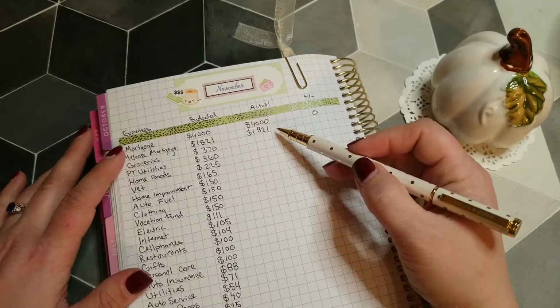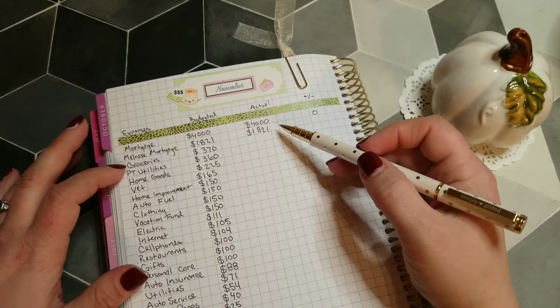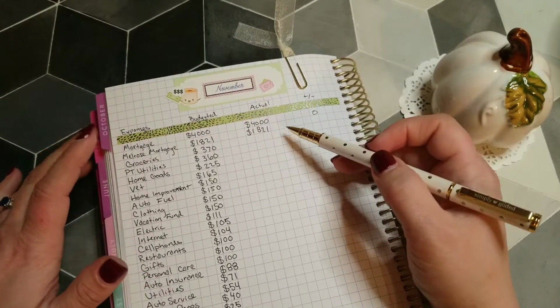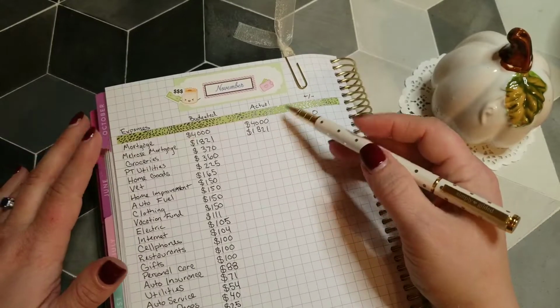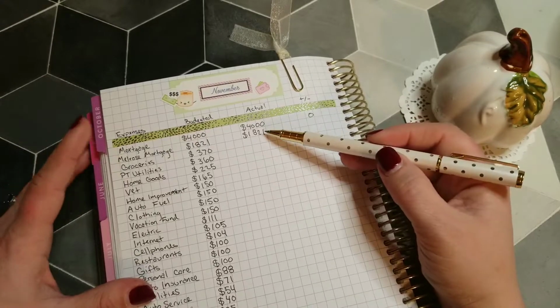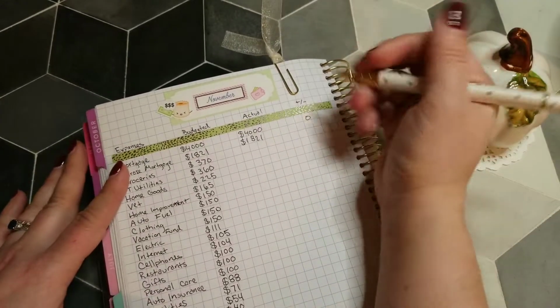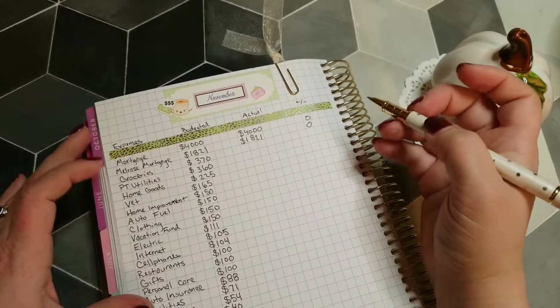And yeah, that one's further along in the mortgage, so it's not as bad, whereas my house that we bought like 3 years ago, more is going towards interest. So I want to knock that down and throw extra money at that. So that's why I decided to no longer pay extra on our rental. So for that one, we are on budget, no over or under.